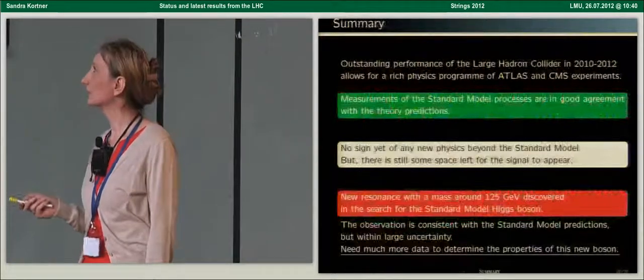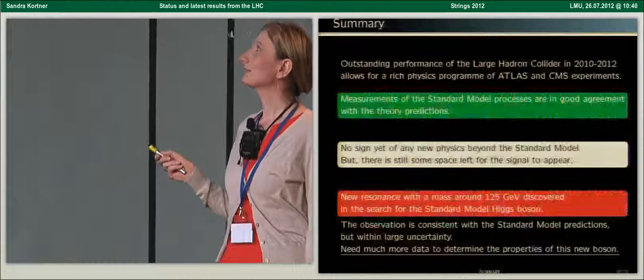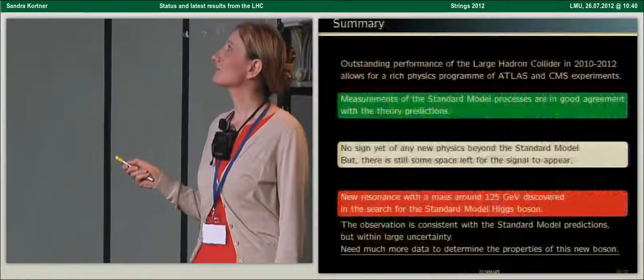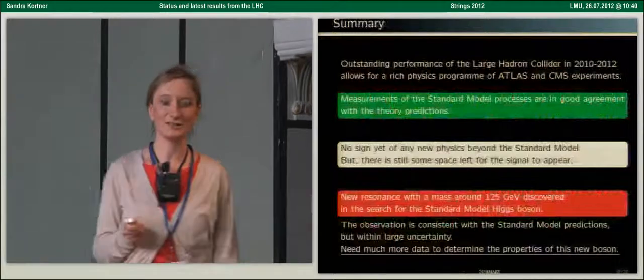indicate that the standard model is in good agreement with theory predictions. There is still no sign of any new physics beyond the standard model, but it's not yet excluded. Therefore, I put it in a gray area. There is still some space left for the signal.